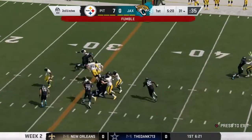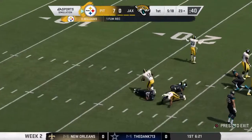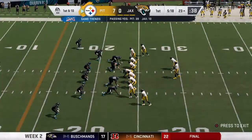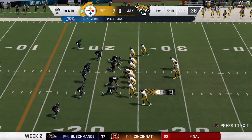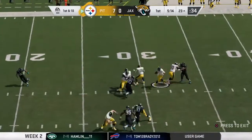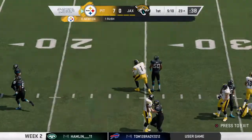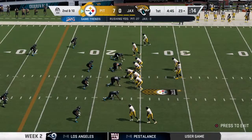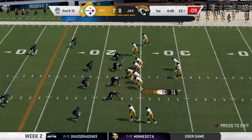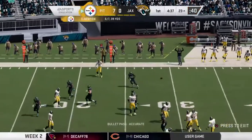On 2nd down, here's Fournette. Oh, Fournette loses it. It's out. And it's picked up by the Steelers. And he's going to get this one to the 23-yard line. Following the fumble recovery, Newton. It won't be a sack, but it's no gain, and it brings up 2nd down. To throw again on 2nd down. Newton, and his pass incomplete.